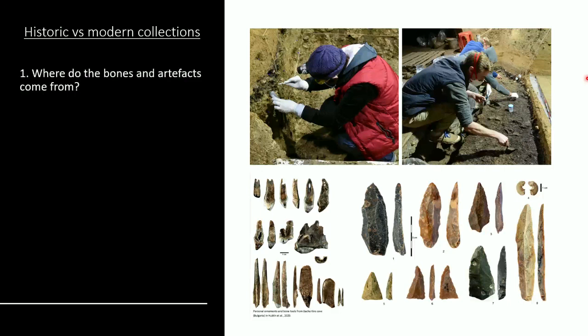So the first point here is, where do our bones and artifacts actually come from? In a museum you might find some bones that are from a particular site. They might be marked as being from this site or from that site, but sometimes that's all we know. We don't know where in the site. We don't know where they were found relative to other bones in the site. And actually, sometimes we don't even know that they're from a particular site. Sometimes labels get mixed up, things get moved around, and we're not quite sure. But we certainly don't know with precision where things are from.